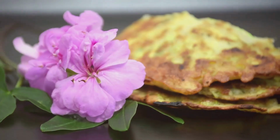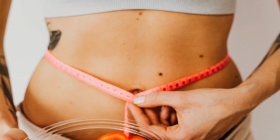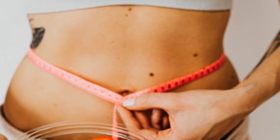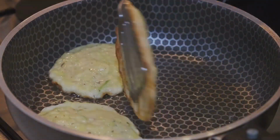I eat this food day and night, and I'm losing weight fast. I've lost 4 kilograms in just 1 week, and my belly fat is melting away. Want to know my secret? It's all about the power of vegetable pancakes.